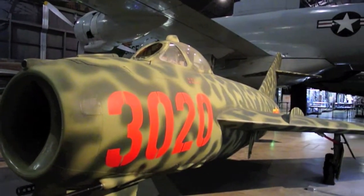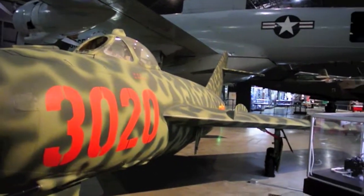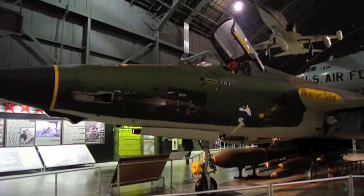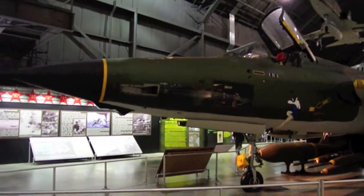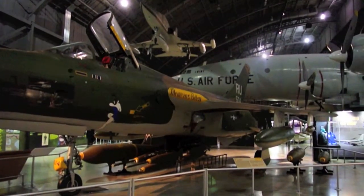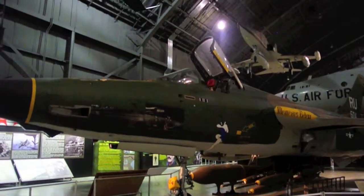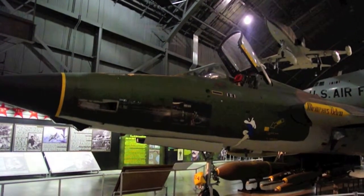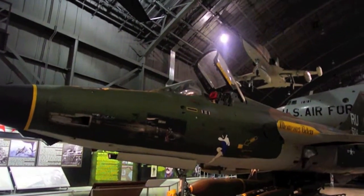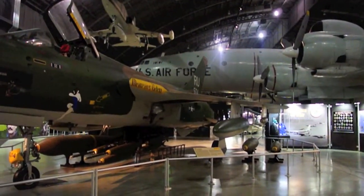And this MiG-17 was given to the U.S. Air Force Museum by Egypt. So they get their aircraft from all over the place. Now here's the F-105. Speaking of Memphis Belle, this says Memphis Belle 2. F-105 Thunder Chief, which is one of the mainstays of the Vietnam War, called Lead Sled or Thunder Thud. Those are two of the names that were given to it by the pilots and aircrew.